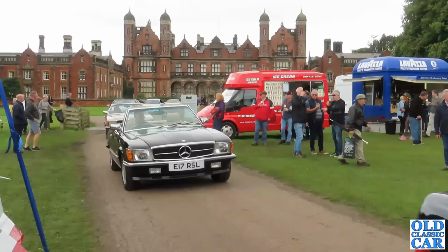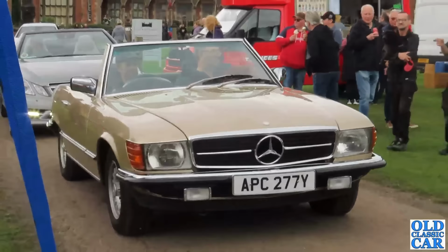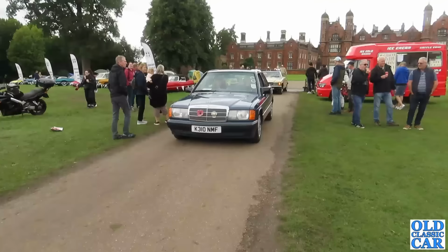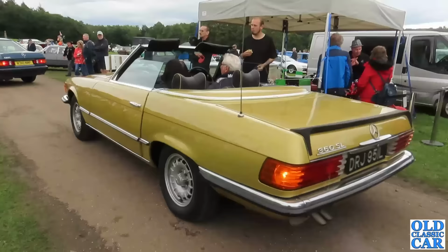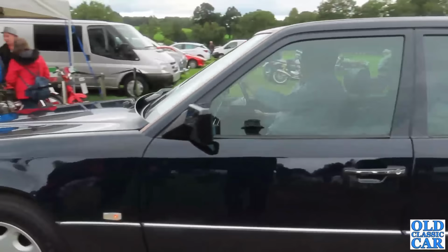Section before car of the show, and Peter's going to have his work very much cut out for him. That's what we like to see. There's our lovely 420 SEC. Parking everybody up. Another 124 series saloon, burbling quietly in, straight six engine.